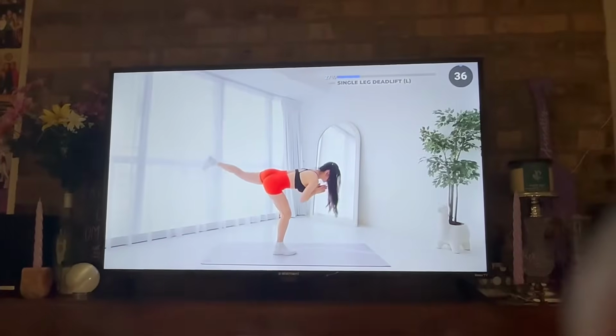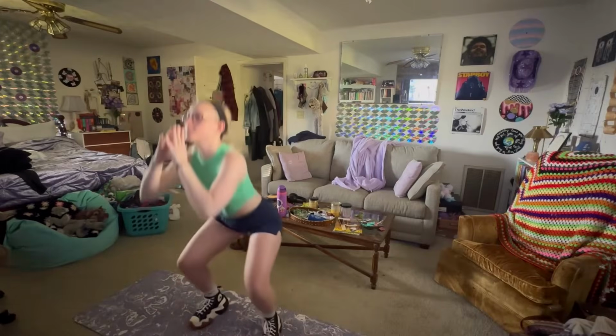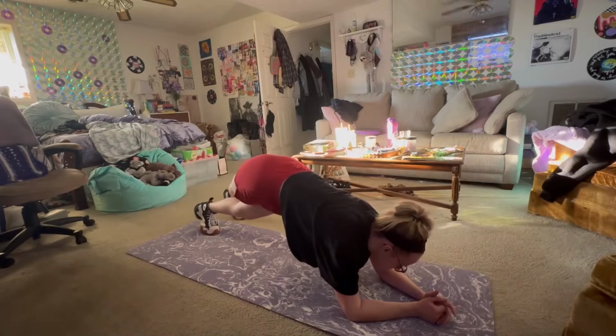It's Chloe Ting, y'all. This body by Chloe Ting, okay? Words are not enough to describe what that woman has done for me on my fitness journey. I feel like if I told people I was doing a Chloe Ting workout in 2020, they would know what I meant by that. But now I tell people, oh yeah, I'm doing a Chloe Ting workout. They're like, what's that? What do you mean? I've been living and dying by this woman for the past 4 or 5 years at this point.